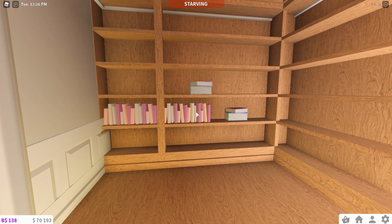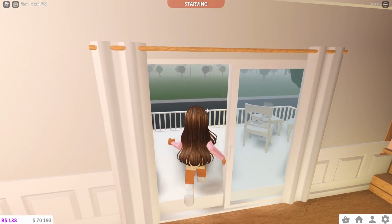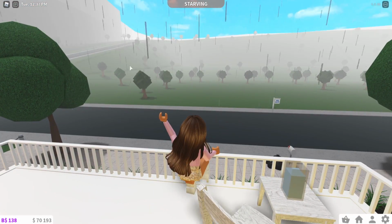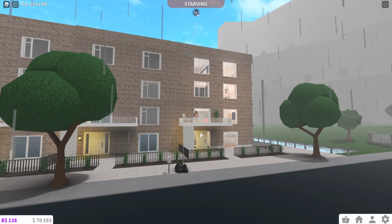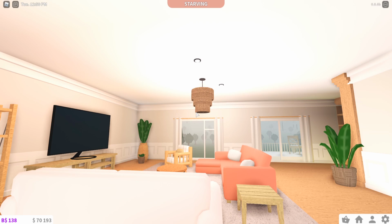I put this in here, but honestly, I don't have that many books to fill this whole thing. It has a little balcony you can sit on, and I think you'll be able to see the park and stuff from here too. I can just be sitting here watching people go past. Again with the wicker. Oh, it's like a wicker type of lampshade.